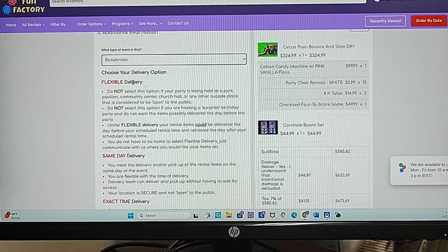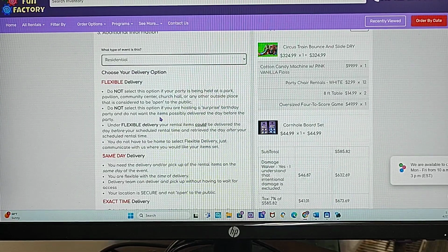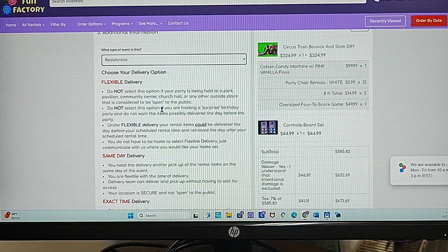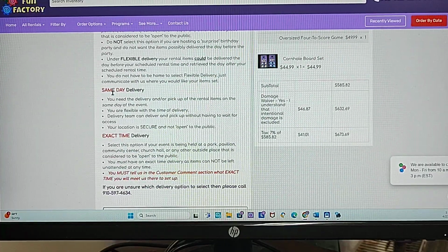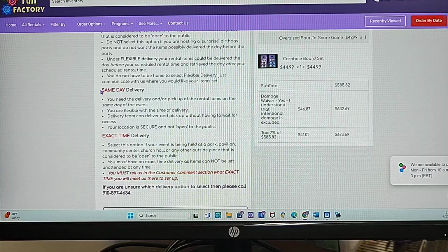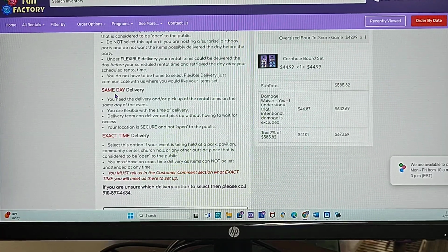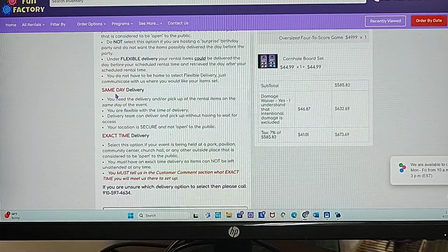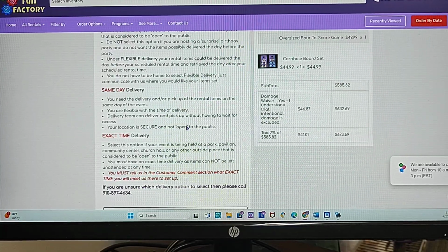But if you're flexible with us and you have no restrictions on what day we can deliver or what time we can deliver, then that is also your free delivery option. Let's say, for an example, that it's a surprise party. We can't be there the day before because you don't want your person knowing that we're coming. Then you're going to choose same day.